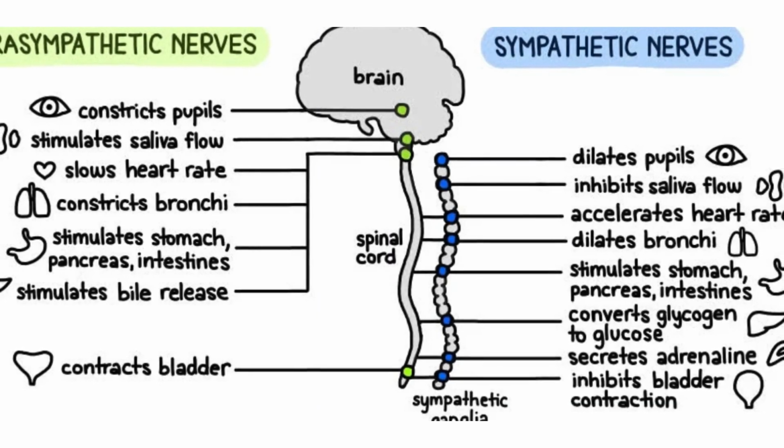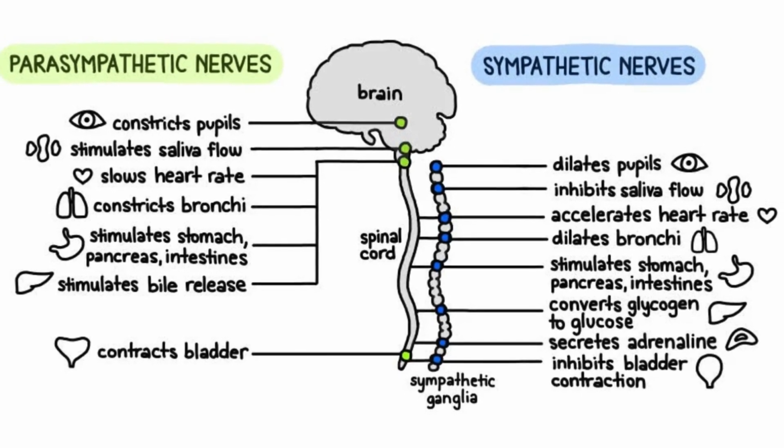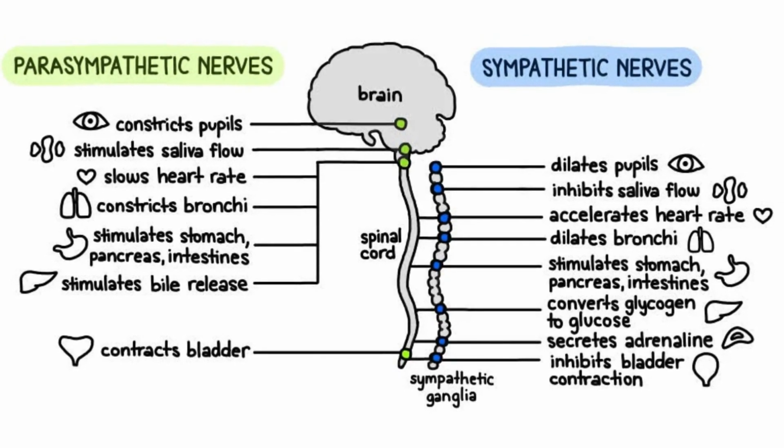The PNS is further divided into two subdivisions: the somatic nervous system (SNS) and the autonomic nervous system (ANS). The SNS controls voluntary movements and sensory perception. It is responsible for activities such as walking, speaking, and writing.